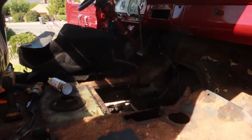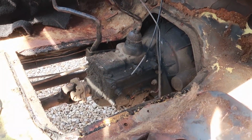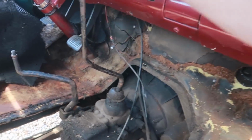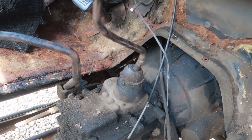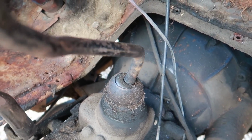Alright, so I couldn't contain myself and I pulled the carpet back to expose the transmission and everything. Took the tunnel off here because I wanted to figure out why there was so much transmission play while I was grinding so many gears. This is in gear right now, so you can see the movement back and forth, and all the way up on the transmission side, it translates to a lot of movement.